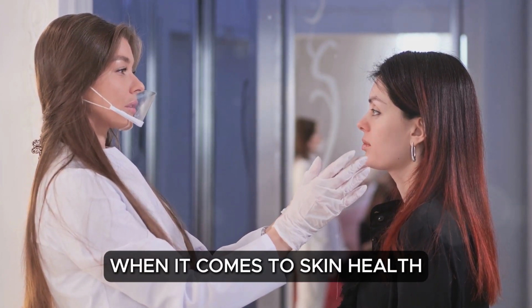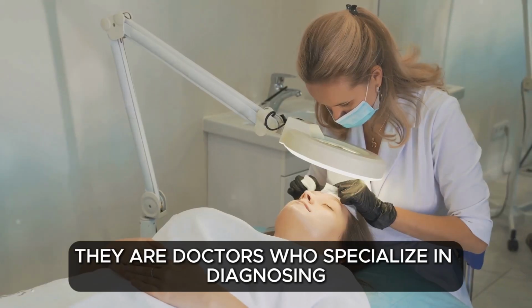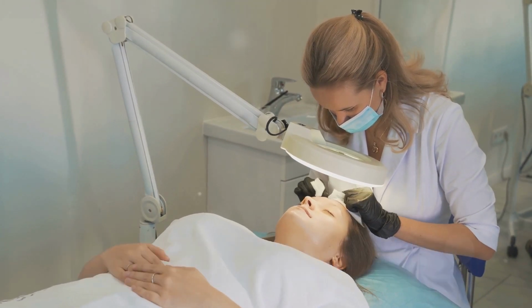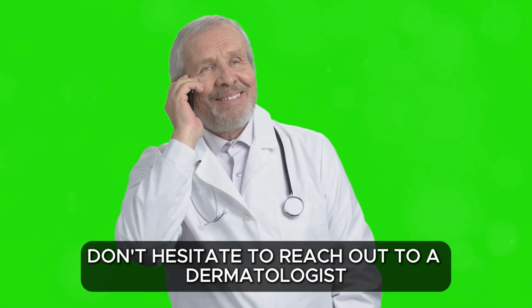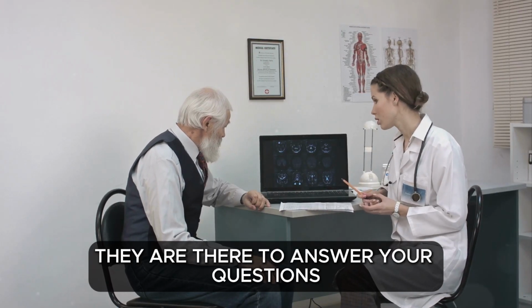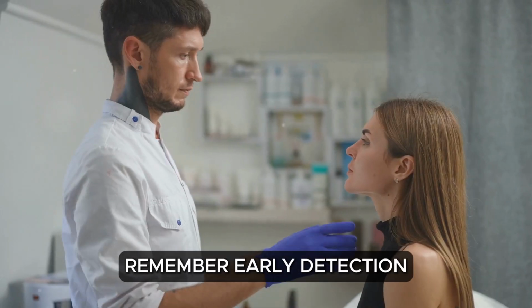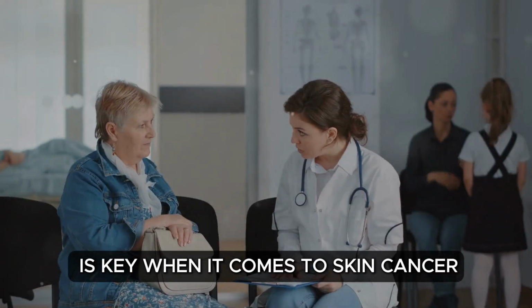When it comes to skin health, dermatologists are our allies. They are doctors who specialize in diagnosing and treating conditions of the skin, hair, and nails. Don't hesitate to reach out to a dermatologist if you have any concerns about your skin. They are there to answer your questions, address your worries, and provide expert guidance. Remember, early detection is key when it comes to skin cancer.